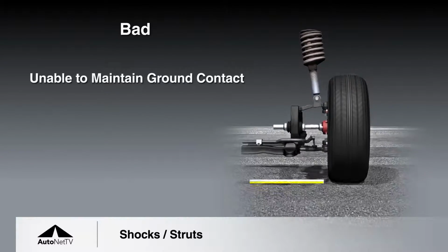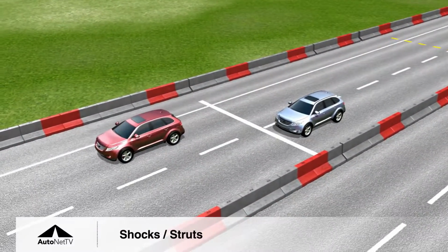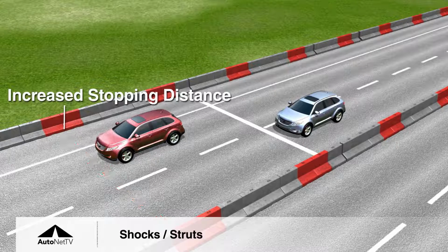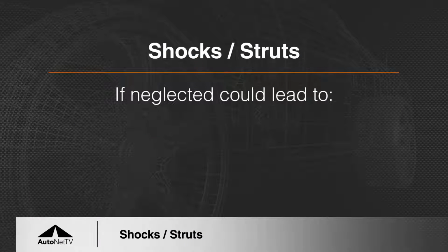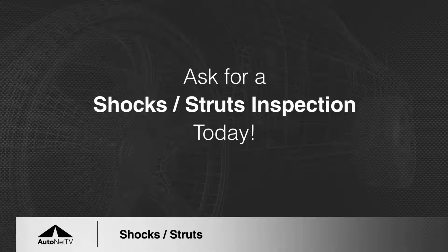But they both have a very common critical function, and that's to keep the tire in contact with the road, to keep it from bouncing like a basketball would on pavement. It dampens the movement and keeps the tire planted on the ground. The tire can't stop you, turn you, or accelerate the car if it's not in contact with the road. So it's really, really important.